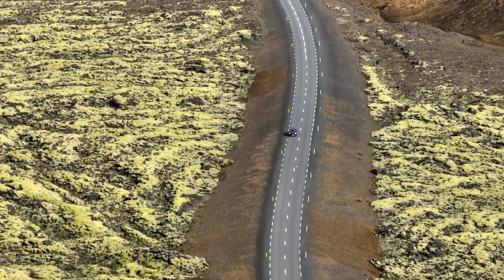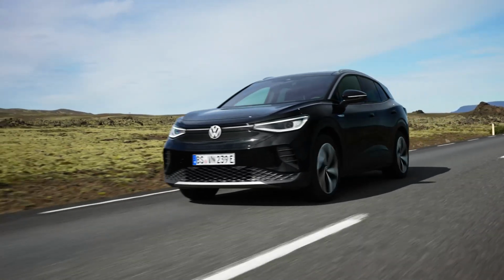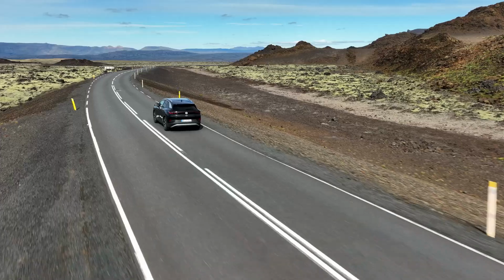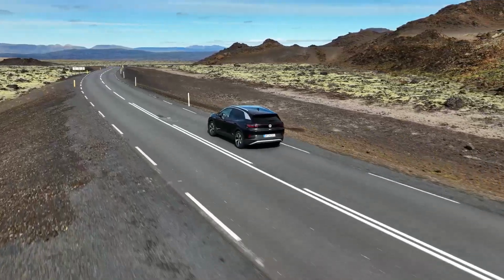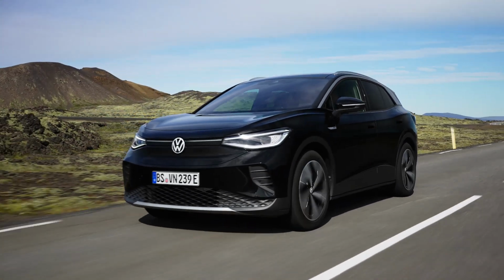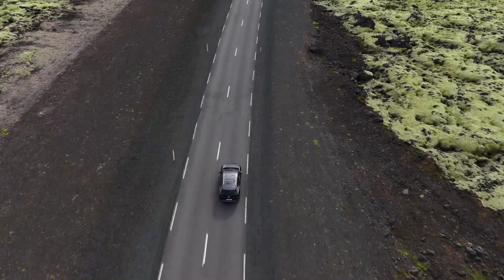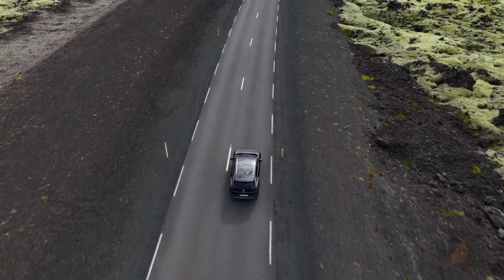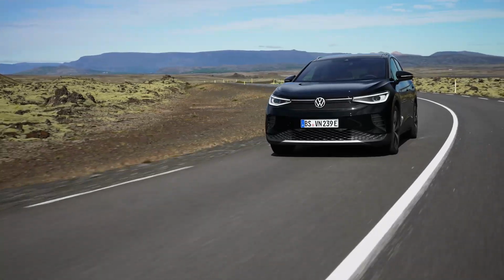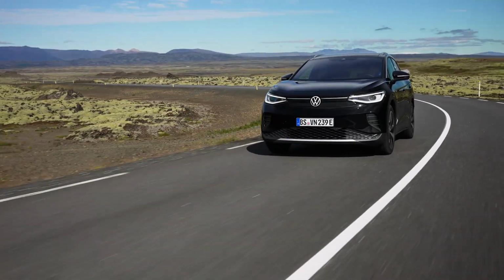Scout has called the models RUVs, which stands for Rugged Utility Vehicle, although they will be more suitable for day-to-day driving than the original Scouts. Volkswagen formally created Scout as a subsidiary and named Scott Keogh as the CEO, with the leadership focused in the American market. Scout is a big part of Volkswagen's $7 billion investment into expanding EV sales and production in America.